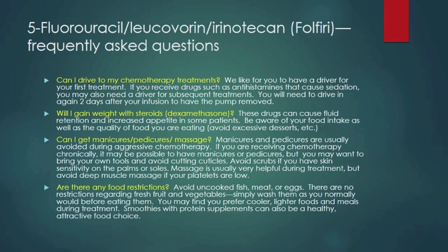Will I gain weight with steroids such as dexamethasone? These drugs can cause fluid retention and increased appetite in some patients. Be aware of your food intake as well as the quality of food you're eating. For example, avoid excessive desserts or salts.